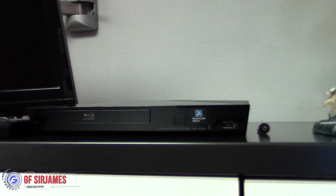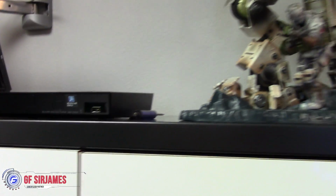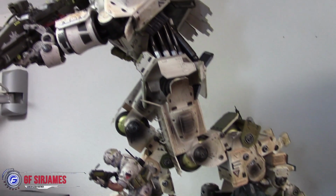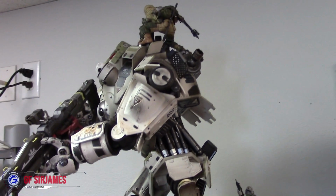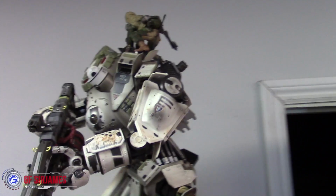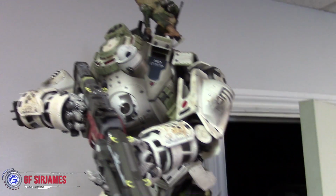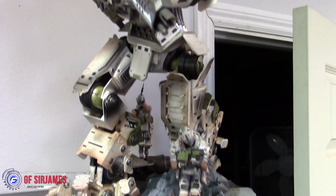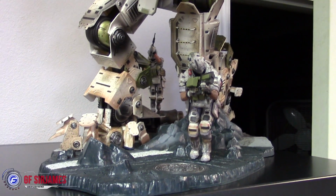That's why I got the Blu-ray over here. A lot of fun stuff. And of course, last but not least, is the Titanfall statue. This is another collector's edition. I added this here. I got it for about $100 for the entire set. GameStop does still have these on sale, by the way, so you just have to check out your local GameStop or see if there's an option to order online.